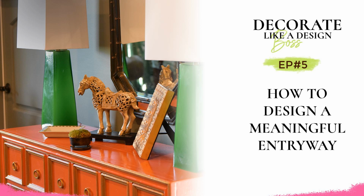Another thing that you can do is add a mirror. They're wonderful for opening up a space and also for checking yourself coming and going. A mirror can be a great thing to have in an entryway just for the pure functionality of it.